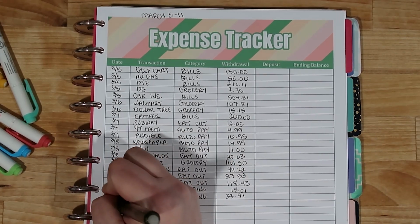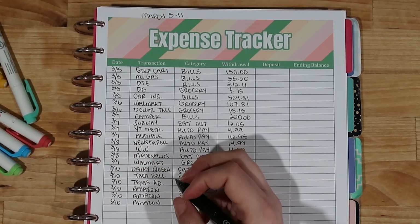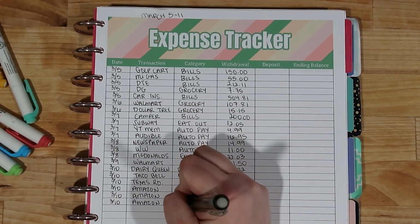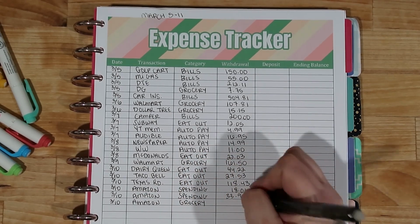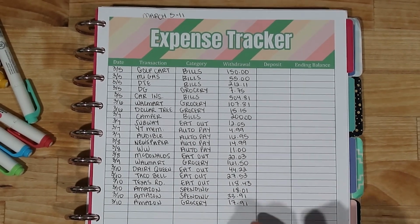Also, we ordered some, again, Amazon groceries. We ordered some taco seasoning from our favorite brand. There was like a big bundle that was on sale through Amazon. And so we stocked up on our favorite taco seasoning, and that was $17.91, which seems ridiculous for taco seasoning, I realize, but it's our favorite.